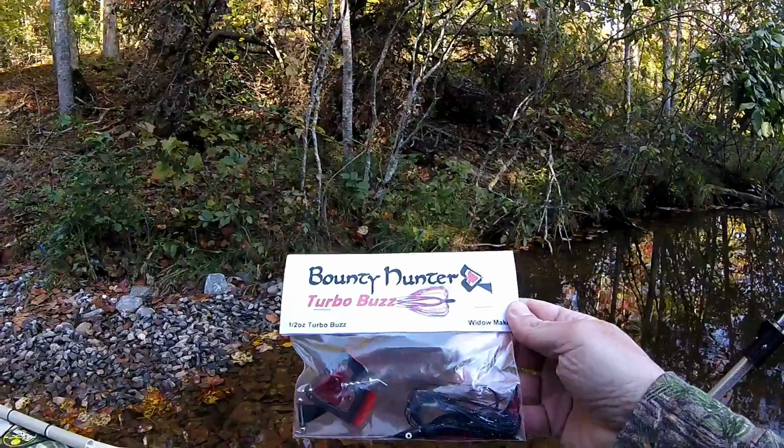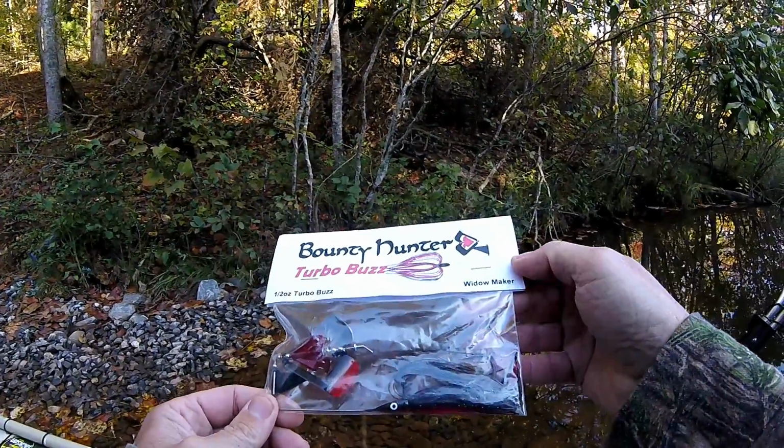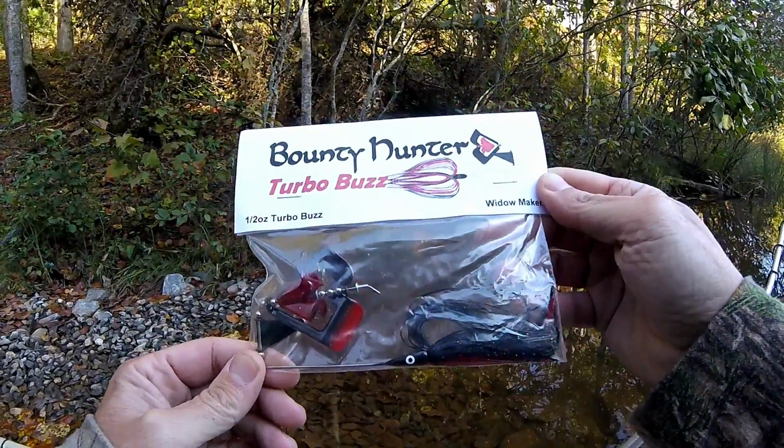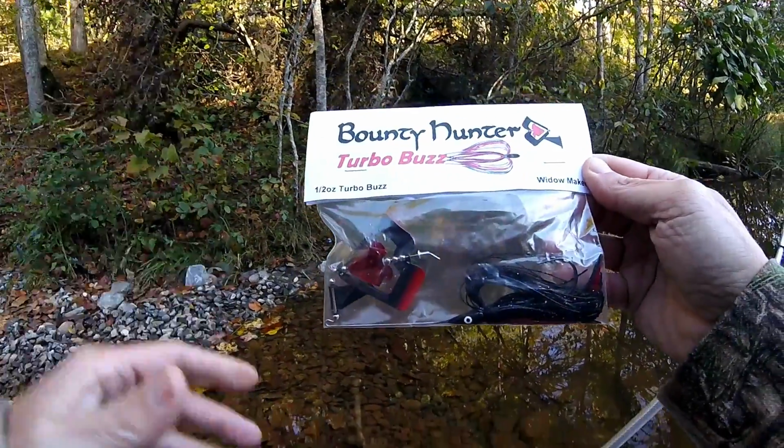And then by suggestion of one of my buddies over on Twitter, I brought some of Bounty Hunter's baits today. So at some point we're going to throw this 1/2 ounce Turbo Buzz Widowmaker buzz bait. That should be really good when we get back toward the end, to the mouth of the creek, toward the back.